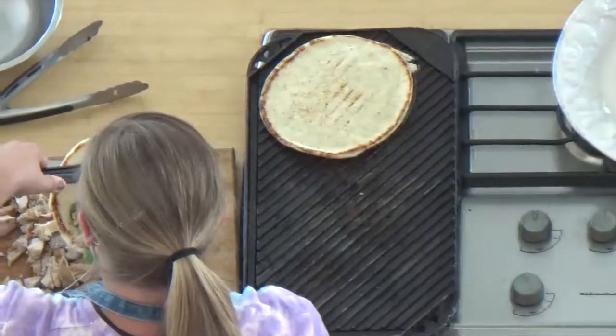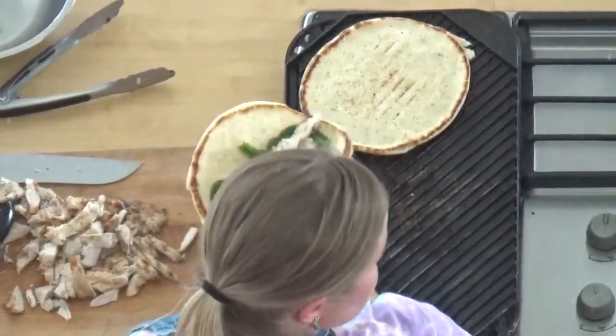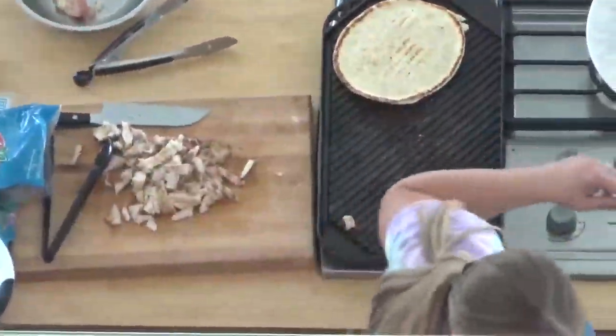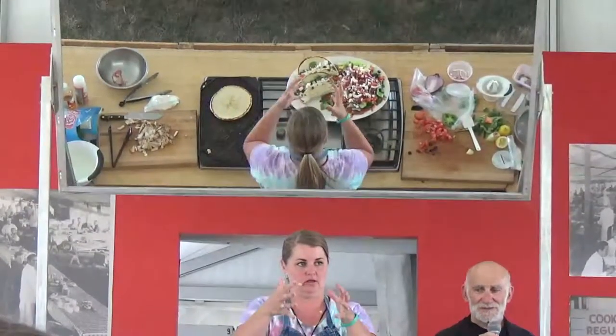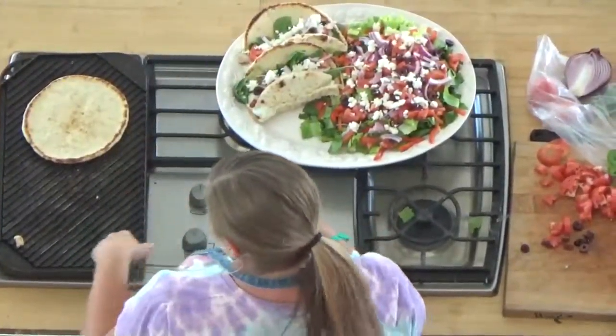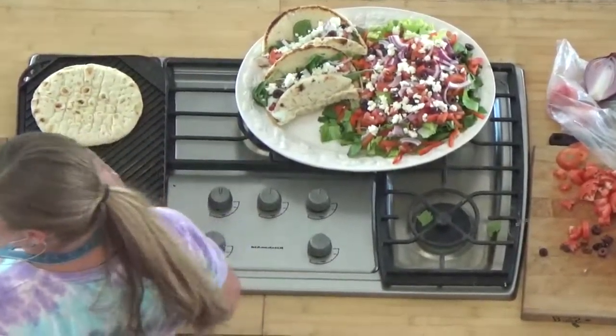Spinach at the base of my gyro, a little Greek chicken, grilled chicken on top. I might need a spoon for the tzatziki. You've got it. Thank you, sir.